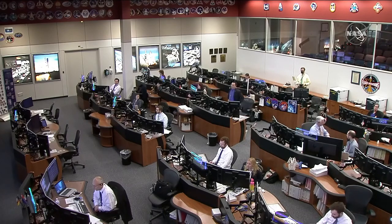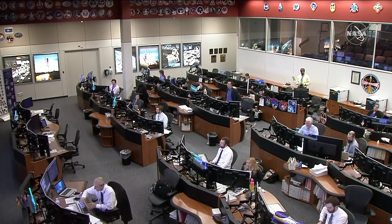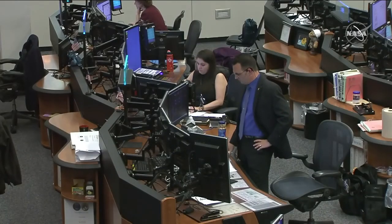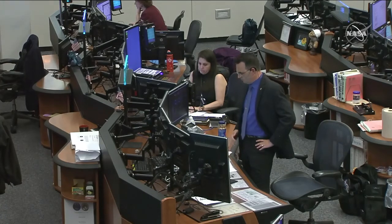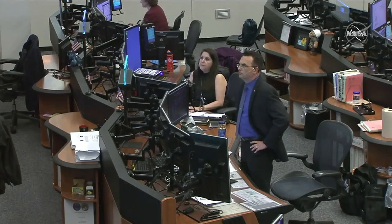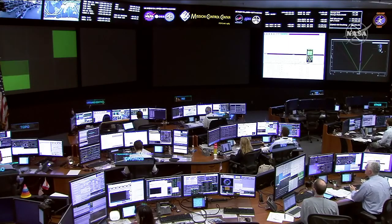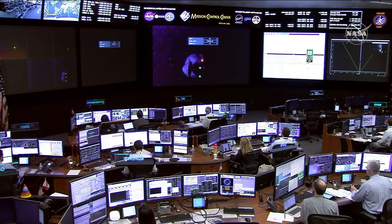Back here in the International Space Station Flight Control Room, teams are being led by Flight Director Paul Kanya, and to his right is Capcom Leslie Ringo. You've heard her voice in back and forth communication between the ground and the International Space Station crew of Shane Kimbrough and Megan McArthur inside of the cupola this morning.